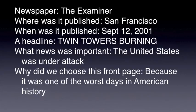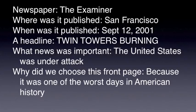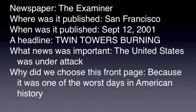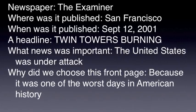Newspaper, The Examiner. Where was it published? San Francisco. When was it published? September 12, 2001. A headline, Twin Towers burning. What news was important? The United States was under attack. Why did we choose this front page? Because it was one of the worst days in American history.